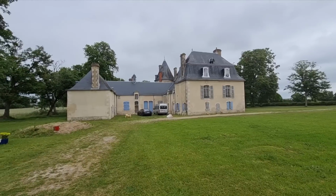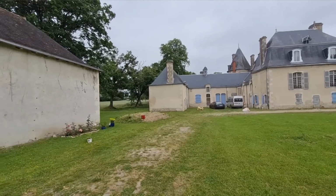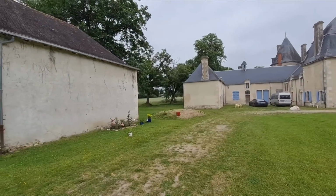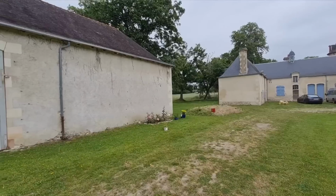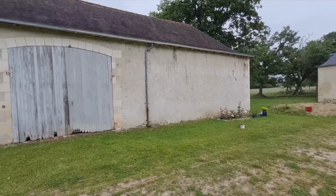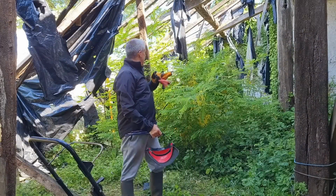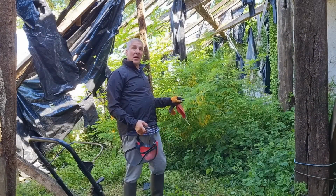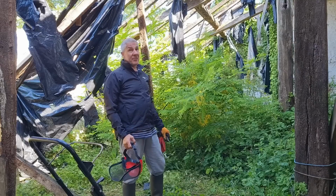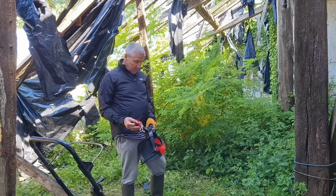The first job will be clearing up inside where it has become extremely overgrown. This will be the easy bit. So today I'm planning on clearing this area here in the old barn, which is very overgrown. Need to stop it getting even more overgrown, becoming a jungle.